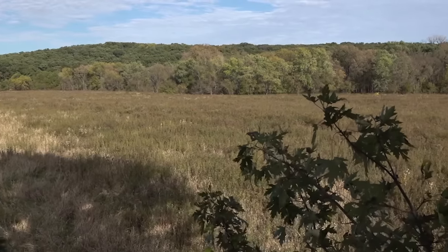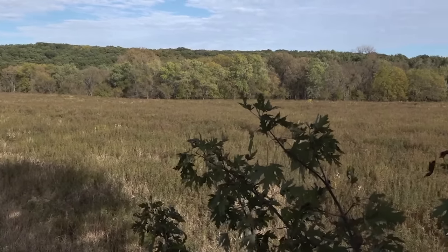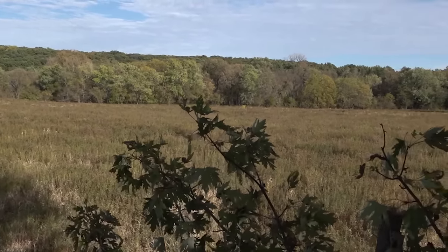You can see that big timber. That's where most of these bucks were at last year when all the acorns were dropping on a heavy acorn year. That timber's loaded with oaks, and the deer get scattered throughout. It's a giant block of timber. But on a year when there's not as many acorns like this year, they move back down into these creek bottoms. Oh, there's a buck.